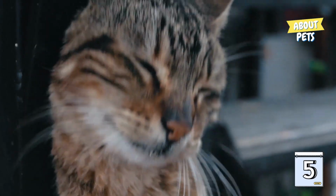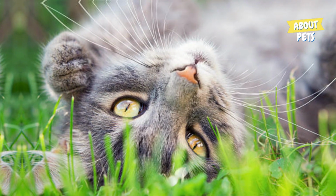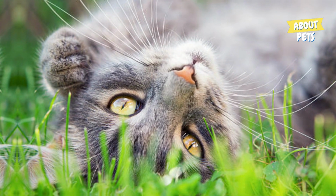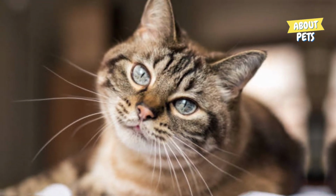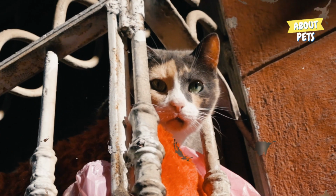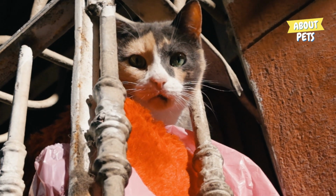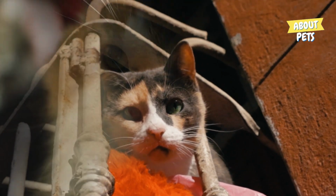5. Can you cut a cat's whiskers? Given how important they are for cats, one should never cut or trim a cat's whiskers. If this happens, the pet will lose a lot of its balance and spatial awareness, increasing the risk of falls during jumps. Additionally, when whiskers are cut, cats can become more irritable and stressed due to disorientation. In such cases, the only solution is to wait for the whiskers to grow back.